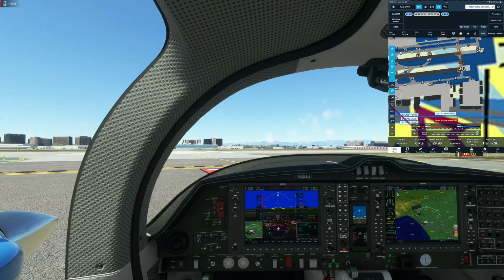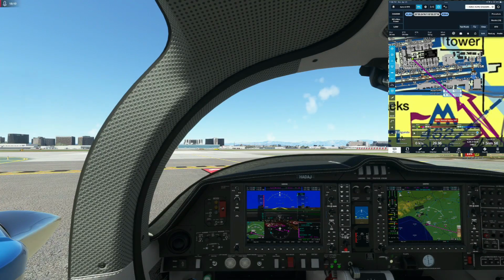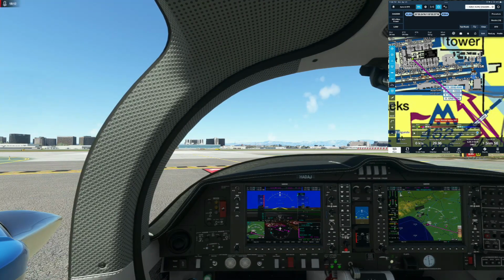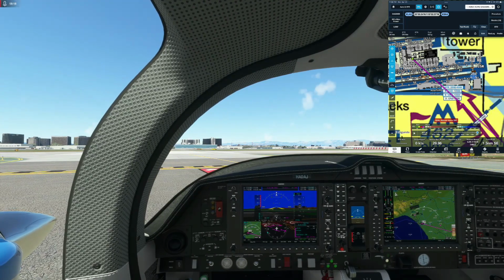LA Tower, Diamond Hotel Alpha Delta Alpha Juliet, holding short 25 left at Foxtrot. Hotel Alpha Delta Alpha Juliet, Los Angeles Tower, runway 25 left, cleared for takeoff. 25 left, cleared for takeoff, Hotel Alpha Delta Alpha Juliet.